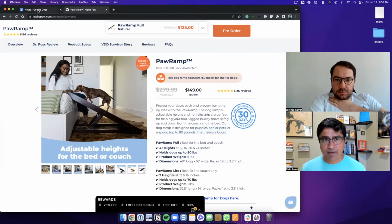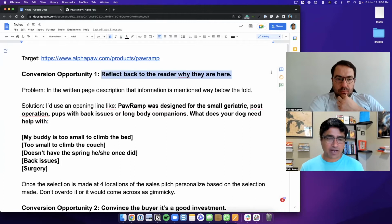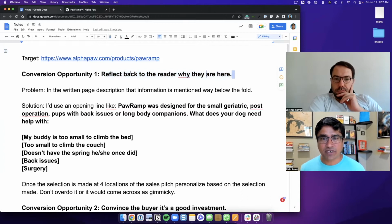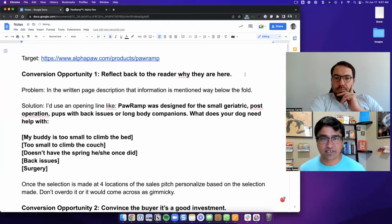And so in my idea, I'm going to just jump into my idea. I think that people are looking for a dog ramp for very specific use cases. They either have a small dog or an aging dog or a dog that just came out of surgery. And we cannot expect them to go through the first page and then maybe on the second page see a reflection of what the product is and who the product is designed for. So my opportunity here is to reflect back to the reader why they are here right away.